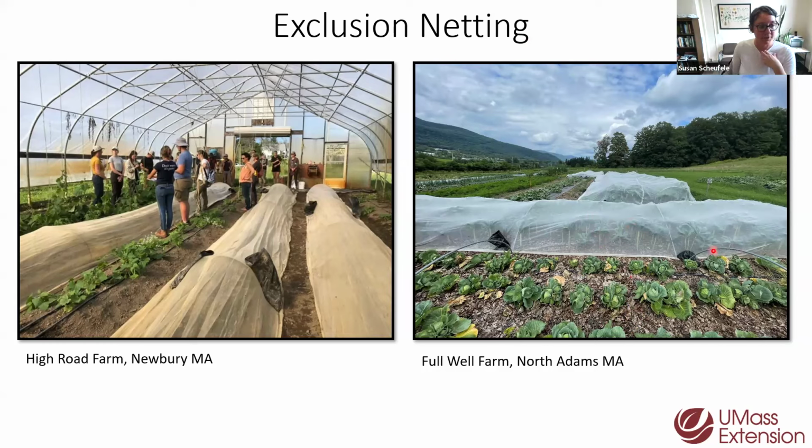Here's using the netting inside a tunnel. I've also certainly seen people use the netting on the side walls and end walls of the tunnel to keep pests out of the whole tunnel.